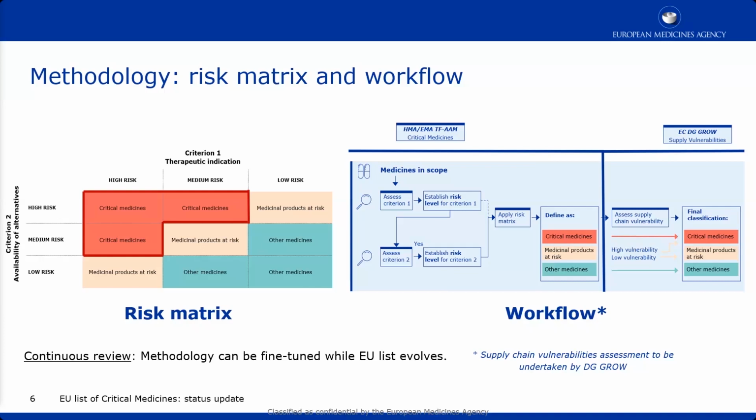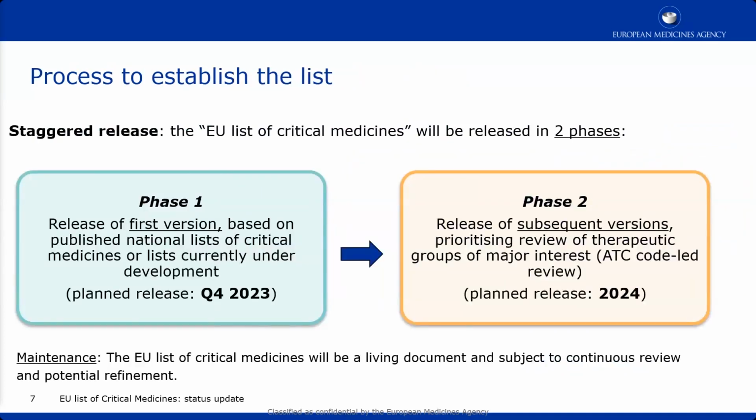On the next slide, we bring you the process to establish the list. We wanted to highlight how we plan to go about its release. It will be a staggered release. In the first phase, we hope to get the first version ready for publication before the end of this year.